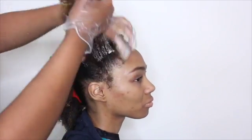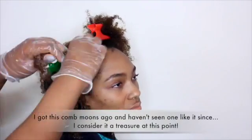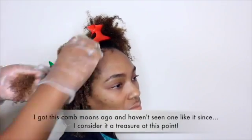Angela swears her hair is so hard to detangle. Not for me. A good treatment, my vinyl gloves, and my trusty pink comb, we got this.